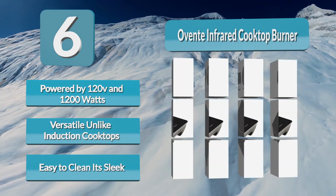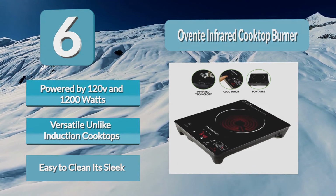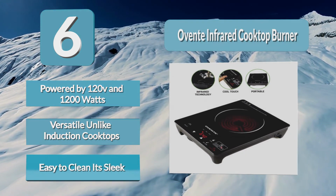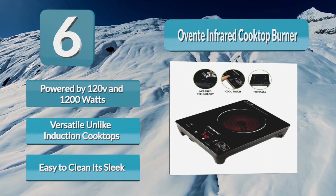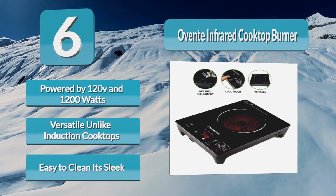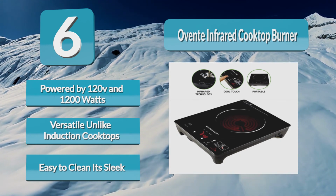It has 12 different temperature levels from 50 to 640 degrees, and it has a timer for cooking from 1 minute to 2 hours, so you can get that pot of rice cooking and know that it will shut off at exactly the right time. A touch control panel sets the time and temperature.